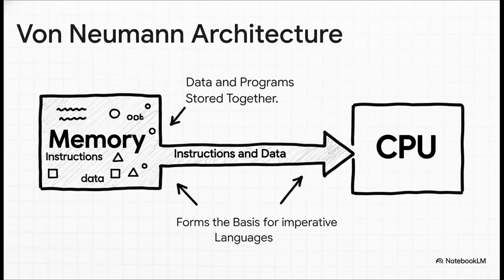You know, the design of pretty much every computer we use today is based on what's called the von Neumann architecture. The really big idea here is that the program's instructions and the data for that program are all stored together in the same memory. And the CPU is a separate unit that has to fetch everything from that memory. This basic design is the reason why imperative languages like C work the way they do. Variables are like little boxes in memory, and assignment statements are like moving data into those boxes.